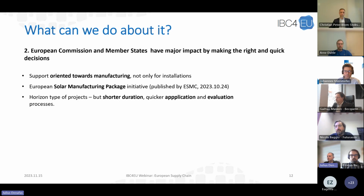projects, we write an application, we submit it, and that's easily 1 year. Then we have a few months until evaluation happens and the project starts, and then we have 3-4 years for duration. So of course it's not bad for low TRL development, but if we want some kind of quick solution for the manufacturing level, we need to be shorter.